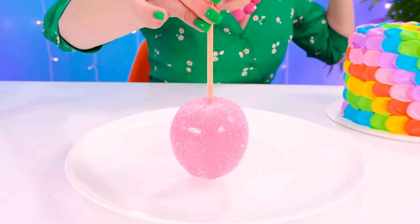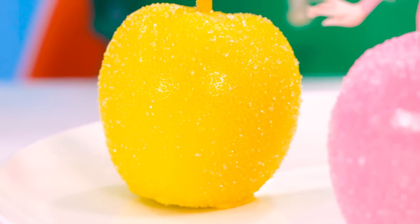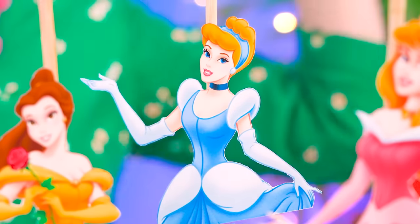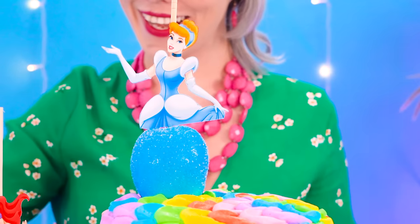It's taking caramel apples to a whole new level! Wow! Grandma has used the different colors to match the different Disney princesses! Each apple represents a different one! Wouldn't you love to try these? Which princess is your favorite? Grandma's loaded them all onto the cake now!